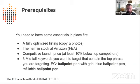You need a competitive launch price. So at least 10% below the top competitors. Take your 3 top competitors, average their price out, and then go 10% below that. If you want to be even more aggressive, find the lowest top competitor and go 10% below theirs.